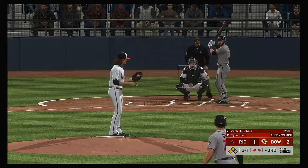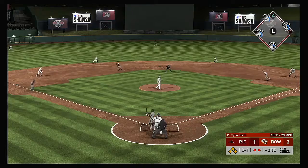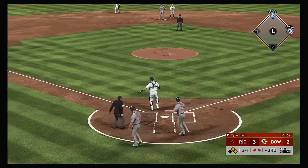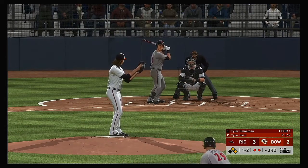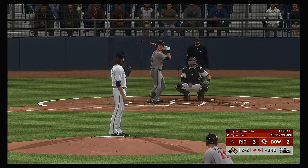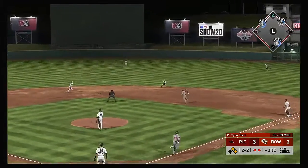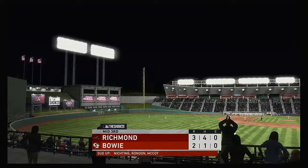And not an easy pitch to lay off of, but he did somehow, and he's got it to 3-1. It often becomes harder to hit the zone when the pressure starts to heat up. Hit back up the middle, and that's through into center field. Base hit. One run scores, and he is in there. Standing in now, Taylor Heineman. 2-2. Sent on the ground out to second. Scooped up on to second for the force out, and the side is retired.